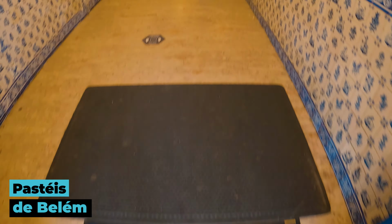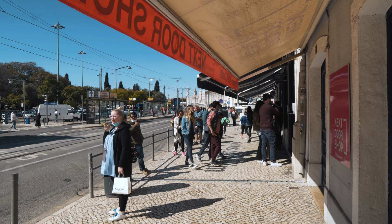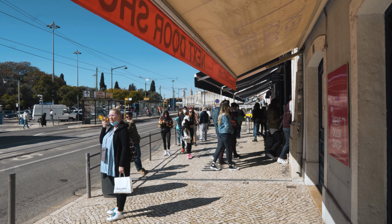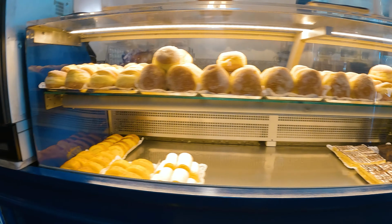Our day started at Pasteis de Belem. We arrived at 9 AM to avoid the lines and the crowds, but let me tell you something. If you see a line, don't get discouraged. Most people making the line are ordering takeout. And also this place is huge, so there's a really good chance that you can walk in and get a table in just a couple of minutes.